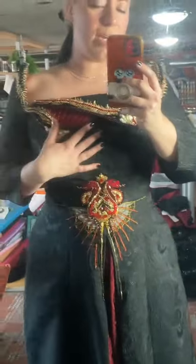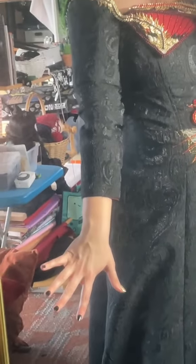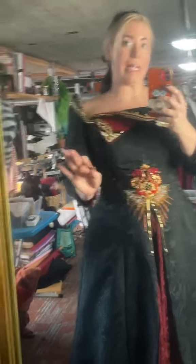There's that side, and then there's this side. Very happy. Of course, these are done. I've gotta pin these or finally tack these guys down. And I just need to do the cuffs now. Then she will be C2E2 ready.